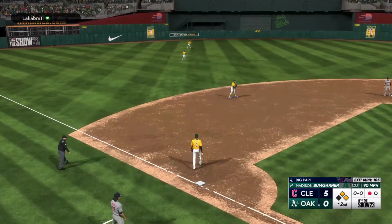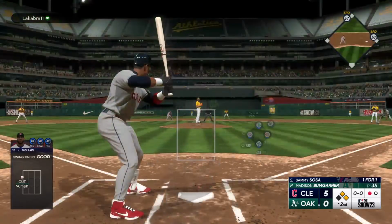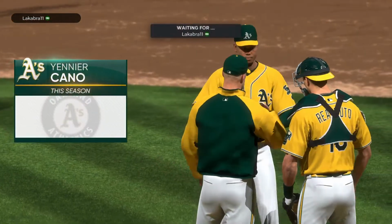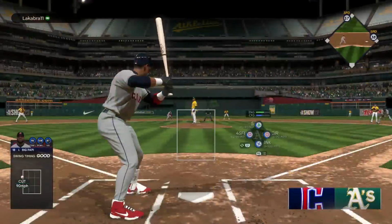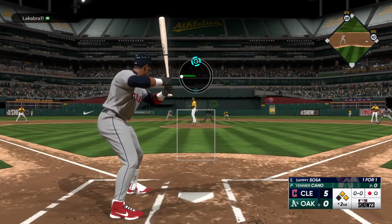So it's first and second with only one away. I'm sure he feels really good about that one. Nice job going the opposite way with it, letting the ball travel and not allowing the barrel to hook around the ball. It's so frustrating when you see a good pitch and your hands roll over. It was on the outside part of the plate, and he approached it perfectly.